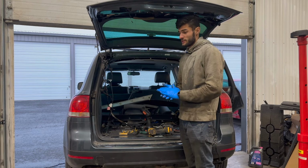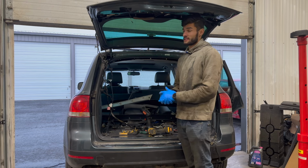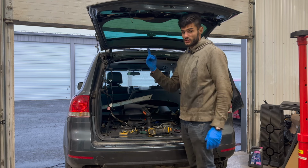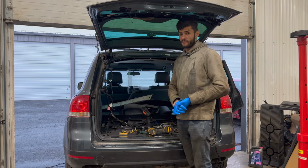This car needs to be ready for the rebuild title inspection within 2 days. And unfortunately, I'm not gonna have time to work on it tomorrow. Basically, I need to finish this today in order to make it to the inspection. And the car needs to be at 100% when I get there.